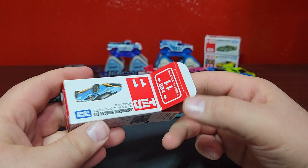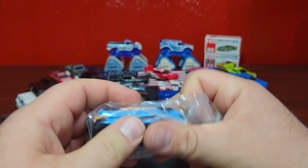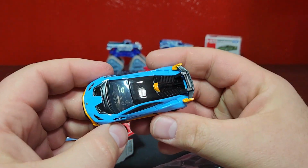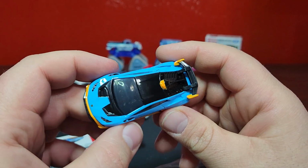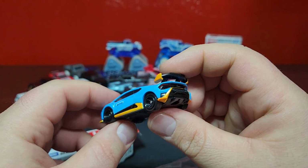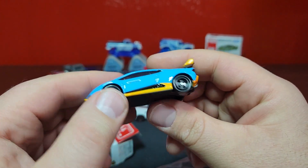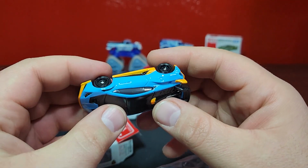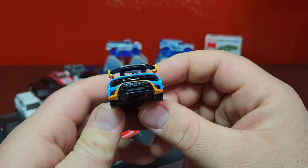All right, so this is the Lamborghini Huracan STO. I believe this one will probably look pretty dang good. A giant casting. I kind of like that Tomica is getting much larger with their castings. Yeah, this one looks really good. I mean, their wheels are absolutely terrible, but it looks really, really good. It looks good with the wing.